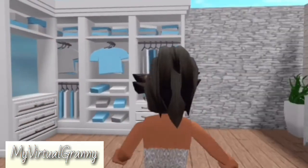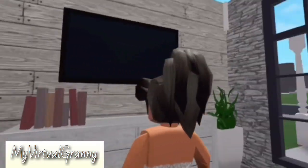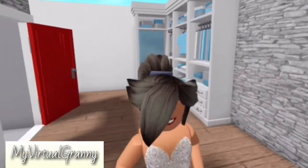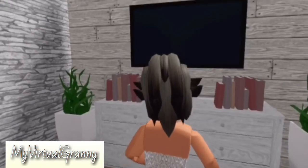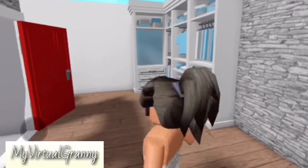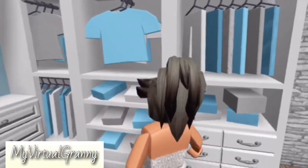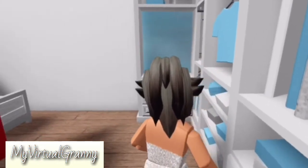I love his red doors. Very good. Okay, I like how he took his time to color these books here. Really nice. The walls, I love those. The texture is amazing. We have a television, or as I call a picture box here. Okay, this closet, a wardrobe, is amazing. I love that. It definitely adds character to this build.